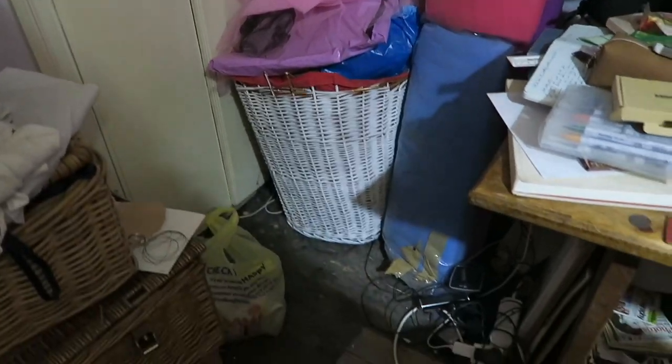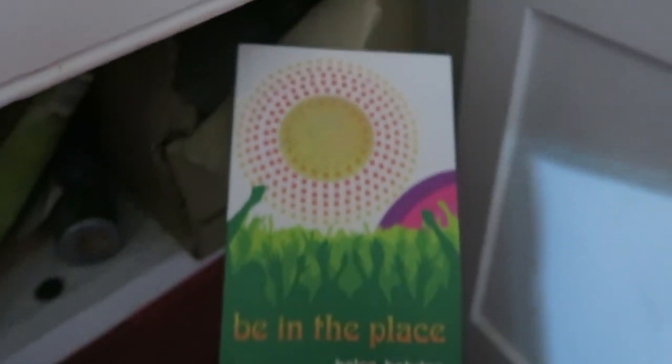Okay, quick progress report. I've pretty much done it. In here, we've now got the boxes of leather. So it shouldn't be too hard to get to them. It's just a matter of moving this basket and then I should be able to get to them nice and easily. That box that's causing me all the trouble is actually a box full of my old copies of my novel, Be in the Place.